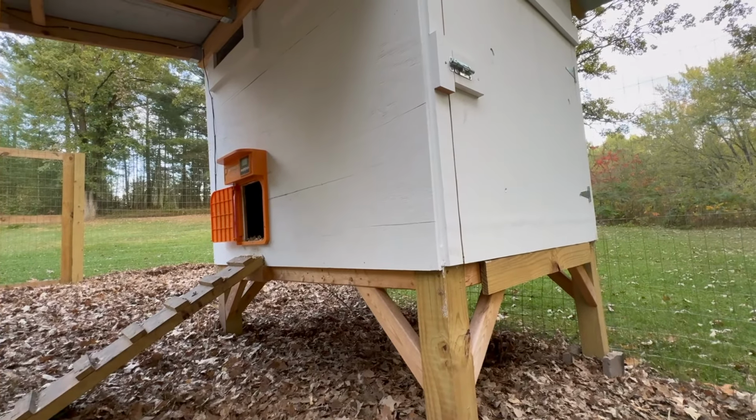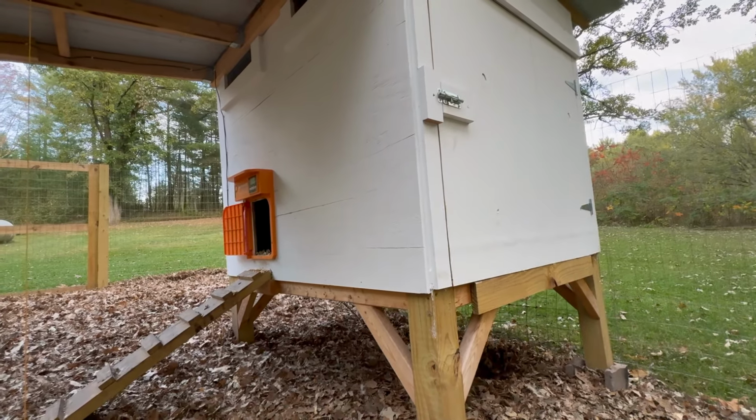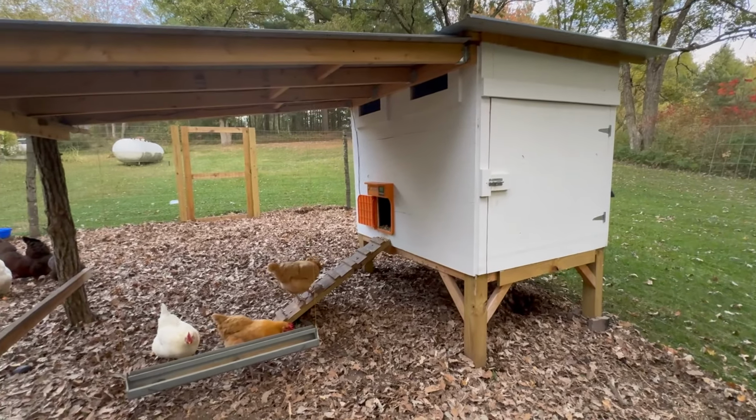Not only because they don't need all of that stuff. I recommend having that stuff, I really do. I'm super thankful that we have that stuff. I love our automatic door, I love our fence setup, I love our coop setup. It makes our lives a lot easier and the chickens a lot safer, but you don't need that stuff to have chickens. As a matter of fact, lots of people free range their chickens and they do just fine.